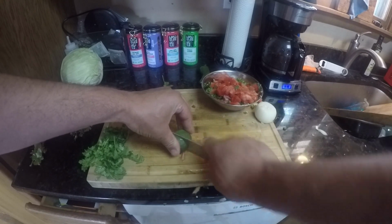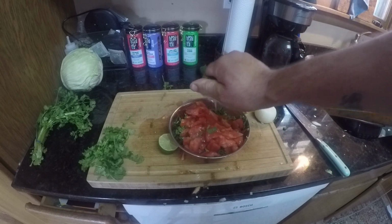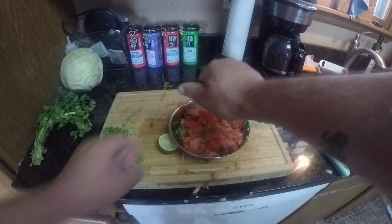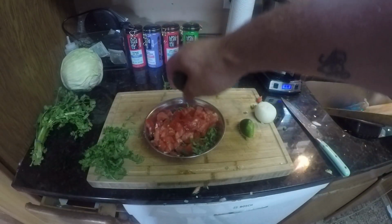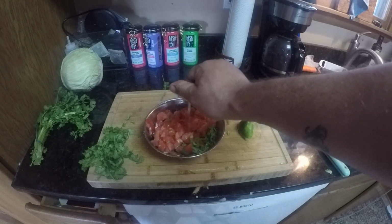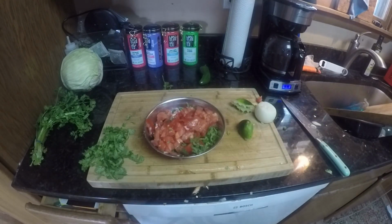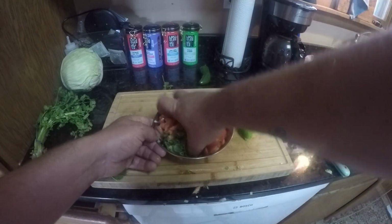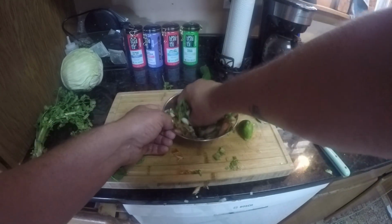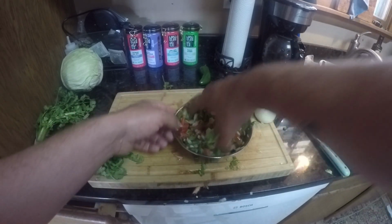Take our lime, whole lime's worth of juice. And then I just wash my hands, and I'm the only one eating it, so I'm putting my hands in it. But then you just got to get it mixed up nice and good. And yeah, I'm making a mess, I know.